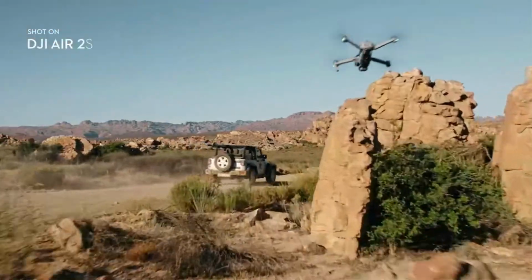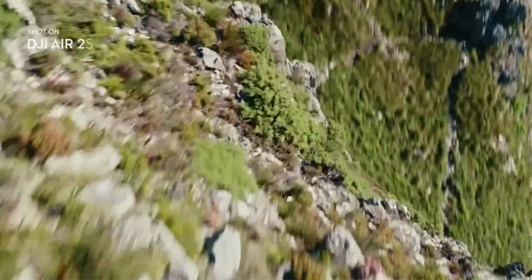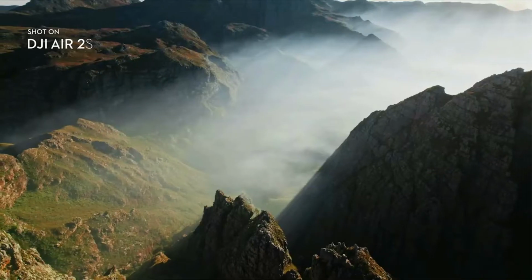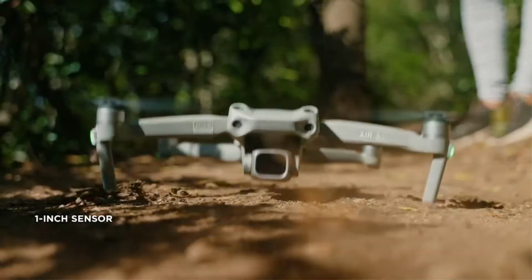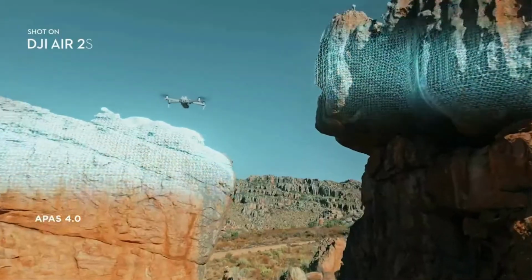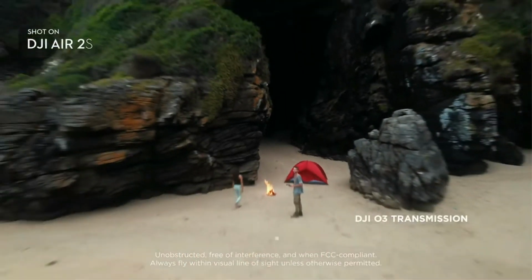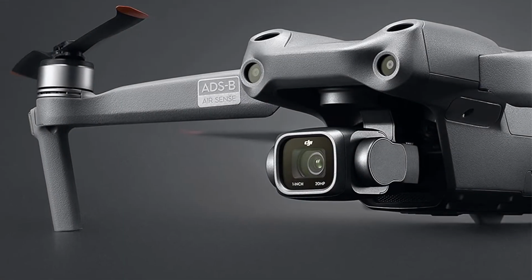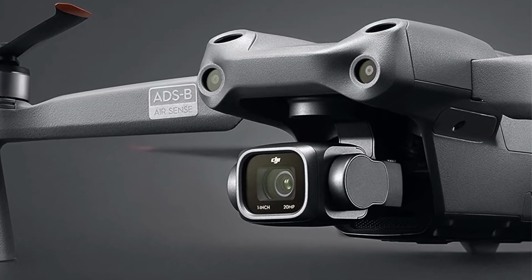Not only does it fold up compactly for travel, but it has a large 1-inch CMOS sensor that can shoot 4K video at 60 frames per second or even 5.4K at 30 frames per second. Additional features include the Air 2S HDR, low-light photography capabilities, and its ability to crisply capture video at night. It can also handle hyperlapse and panoramic shooting. And you can put all those camera capabilities to good use.